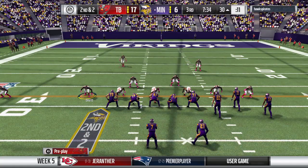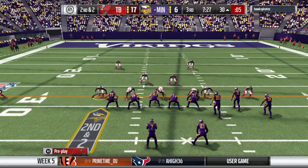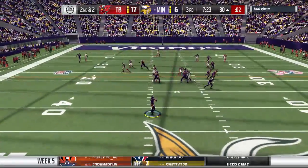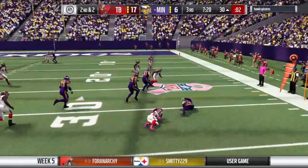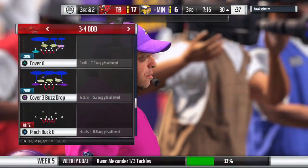Hey, check. Set. 51 to Mike, boy. 51. Back to throw again. Screen play, McKinnon. And they'll lose a yard that time, and that's going to lead to a 3rd down.